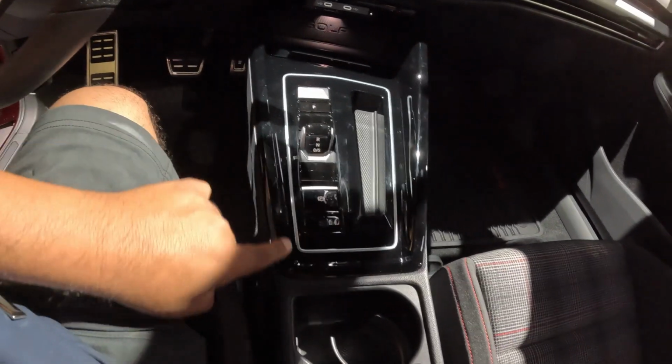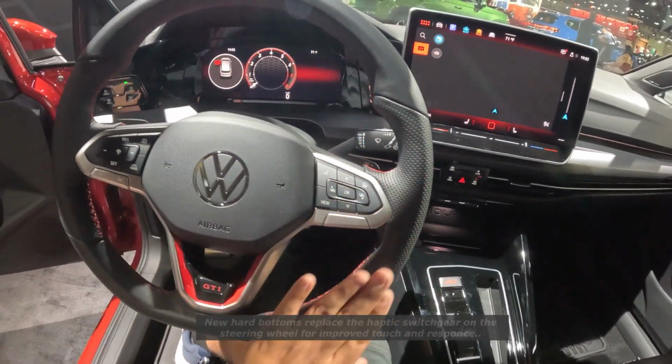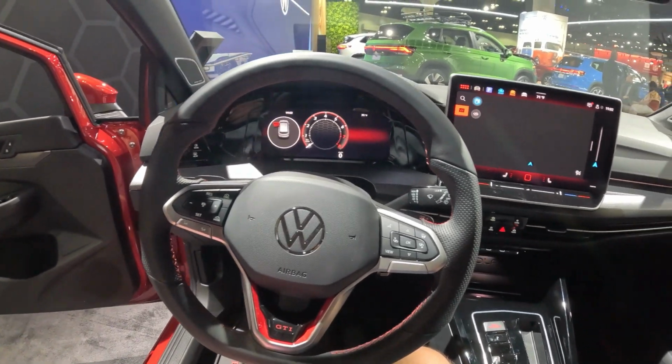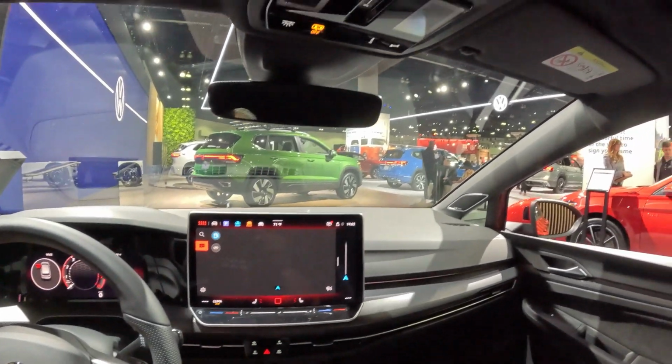So this is all done in gloss black. Not my favorite because this is basically gonna get really dirty. Love the steering wheel as well. It's fantastic the way all this is. A GTI, really beautiful interior. I really love driving this. Volkswagens are fun, awesome cars. And unfortunately, they don't offer a manual anymore, but what can you do?